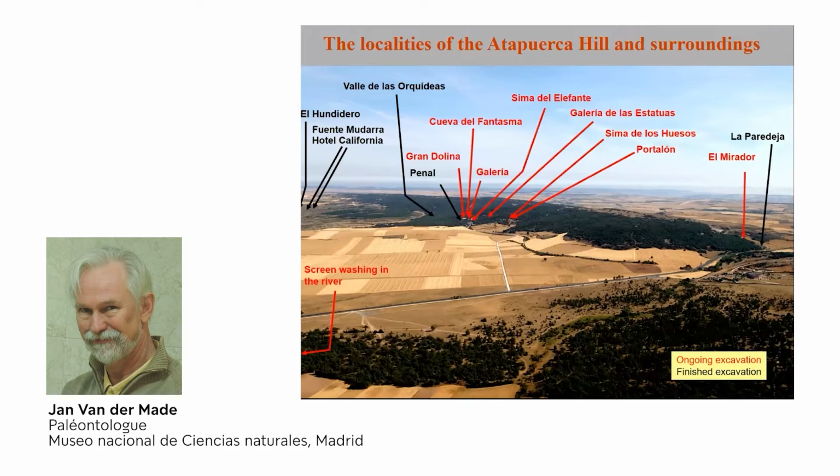Here you see the Sierra de Atapuerca another time, with the localities indicated which have been excavated in black and which are presently excavated in red. And one of them is Sima del Elefante. It's situated here. There's a new locality, Cueva del Fantasma. It's huge. It's a very big one. It's very interesting. Well, I'm here to talk about the other one.